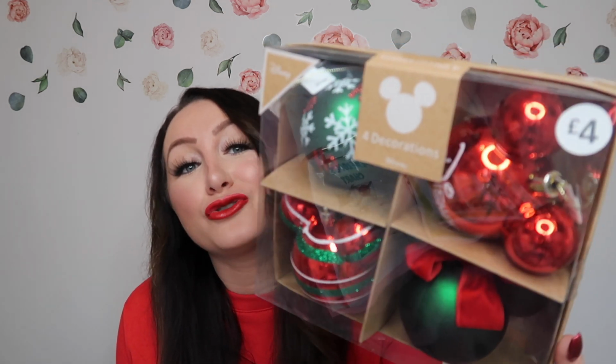We are letting Henry have his own little tree this year. Penelope already had her own little tree. So I picked him up these Disney Christmas decorations. He is crazy about Mickey. We got these, I think they were £4, it says it right there. They were £4 in the Christmas section, obviously. And they're just red and green ones, just Mickey heads. I thought these were really super cute. We love a bit of Disney in this family. So these will go down a treat.